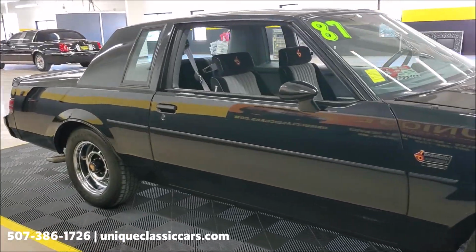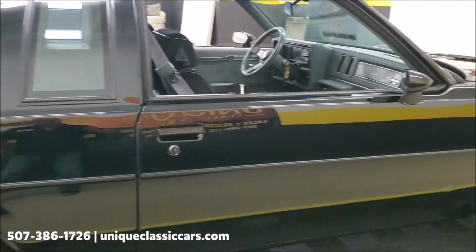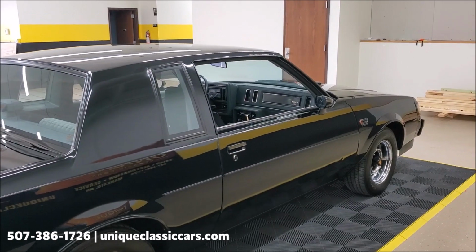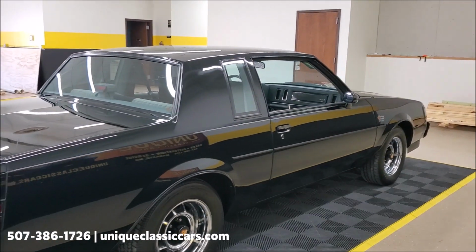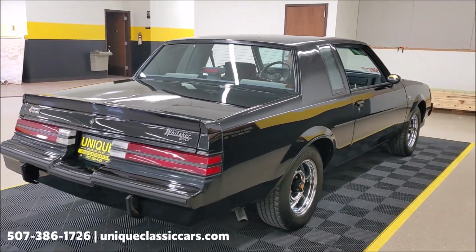Car's got the correct Grand National wheels, the chrome with the black trim. Now, of course, 87 is arguably the most popular year, and of course has the intercooler on the turbocharged 3.8 V6.